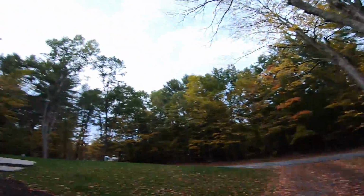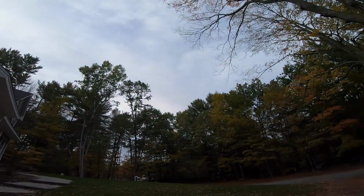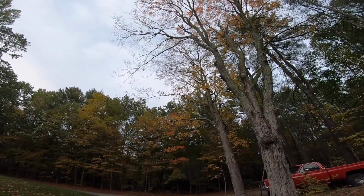All right, y'all, just got home from work and I'm out here in the yard. The days are getting shorter. It's almost 6 o'clock and it's getting dark. Well, it's not quite dark out, but the sun is definitely going down. The leaves are changing. It is fall here in New England, guys.